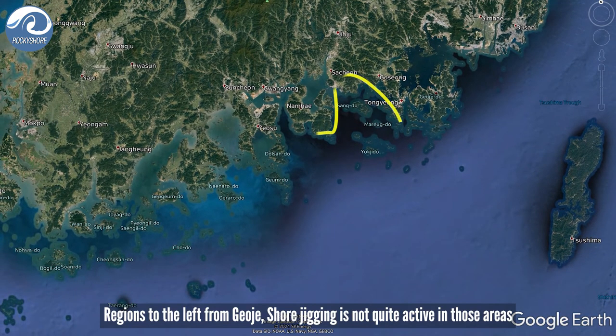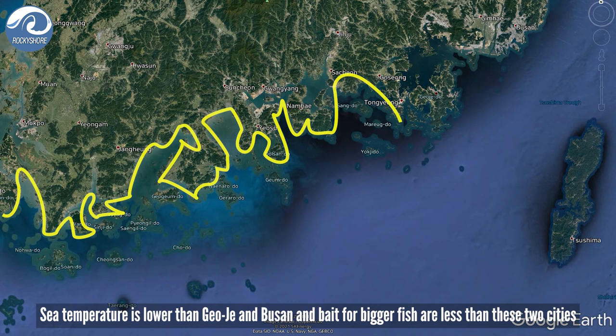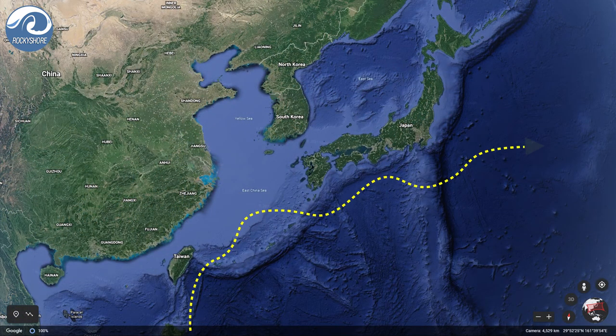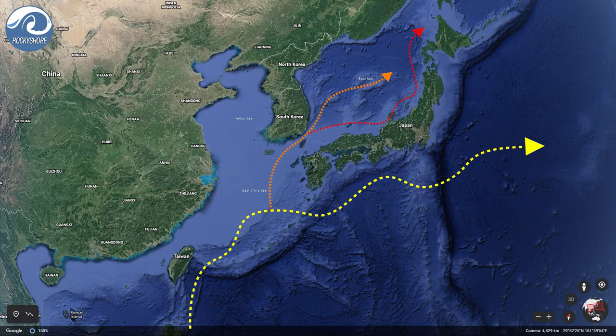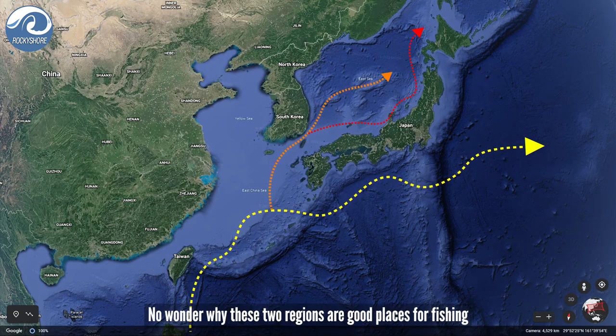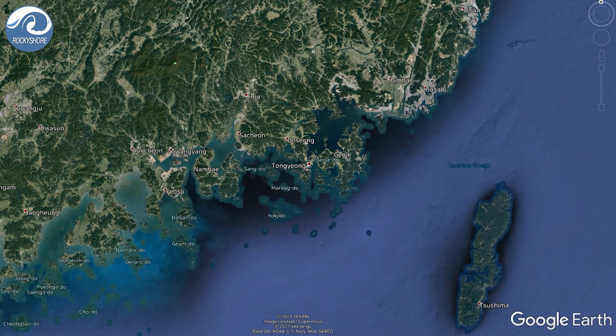Actually, I exclude any places after Gajedo because short jigging and raw fishing is not really active in other places in the South Sea. Namhae, Yeosu, and all these places are quite undiscovered also. Very different conditions from Geoje and Busan. There is a warm current called Kuroshio. It comes all the way down from Taiwan, and some part of it comes to South Korea, and it goes directly through Geoje and Busan. That's why sea temperature in Geoje and Busan is higher than any other places in South Korea. And this warm sea temperature also invites more fish and bigger fish. So when you want to enjoy shore jigging, come down to Geoje or Busan.